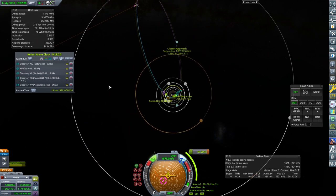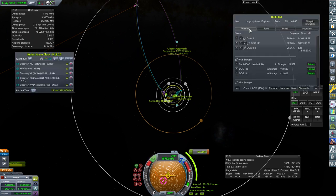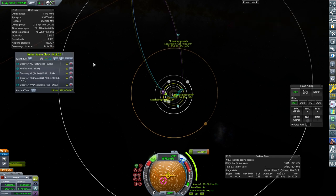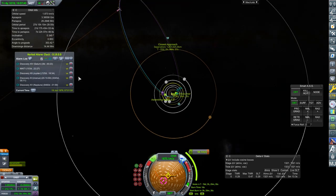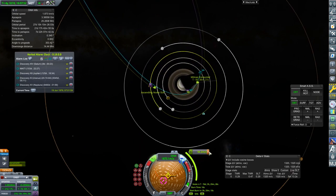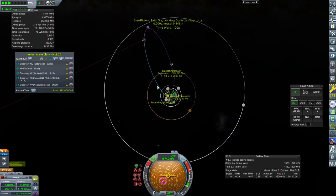Okay, so I think the question is, do we have a craft ready to launch, or am I going to go forward? We're going to wait on the Dawn craft so we can go and actually have a look at, I think, this Mimas encounter. So let's go forward in time. Let's go forward in time a little bit until we get to the Mimas encounter, and we should see the craft's coming around now.